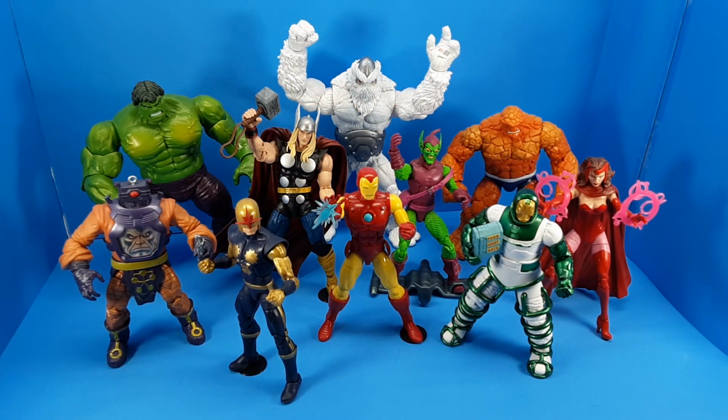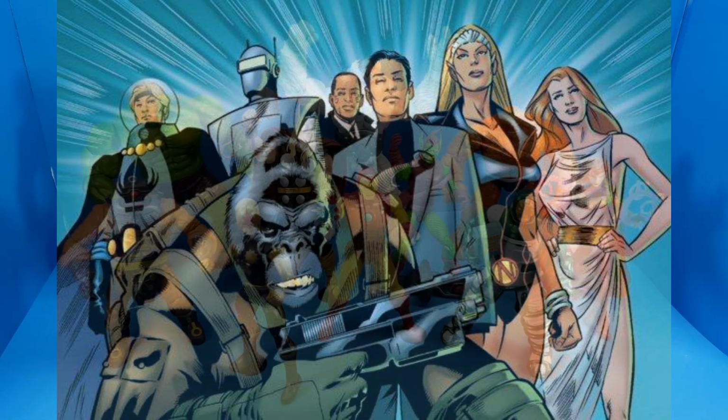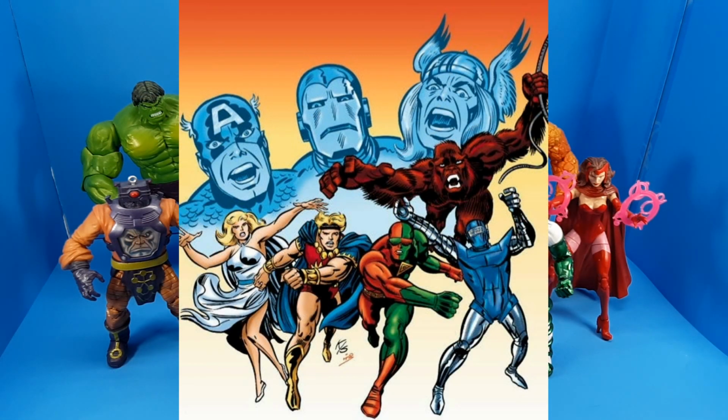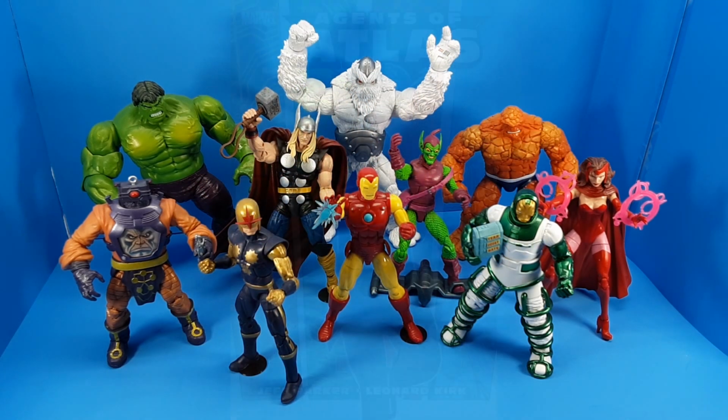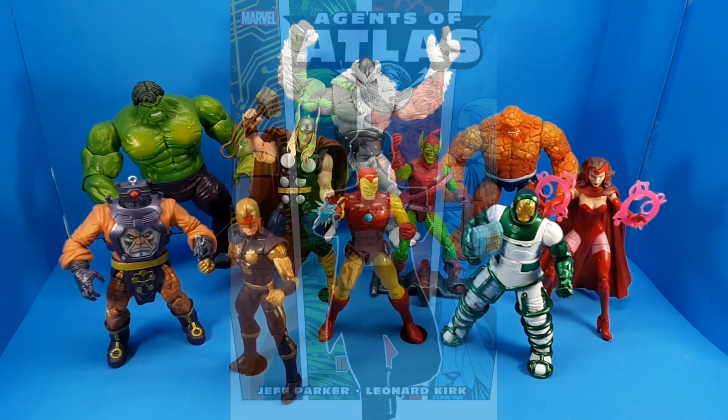Let's move on to some teams next, starting with the Agents of Atlas. This team is made up of characters that appeared in comics in the 1950s. In 1978, they reappeared in an issue of What If, which asked what if the Avengers formed in the 1950s. Much later in 2006, writer Jeff Parker picked up the seeds of that idea and brought back all the characters from that story and formed a new group called the Agents of Atlas.